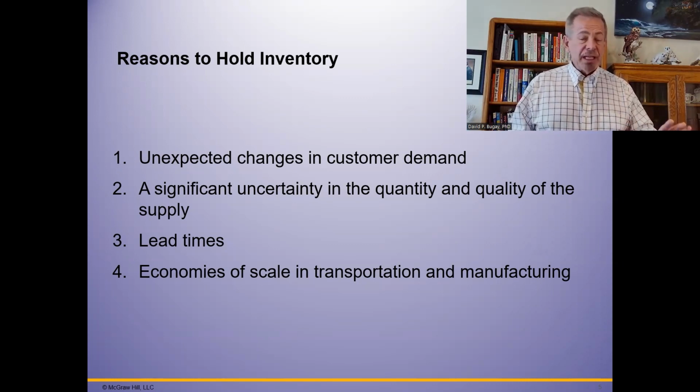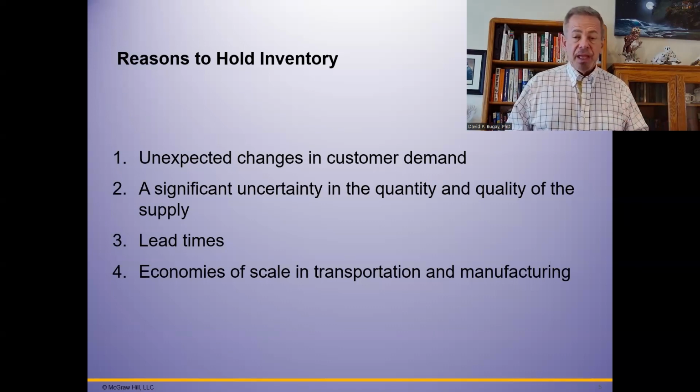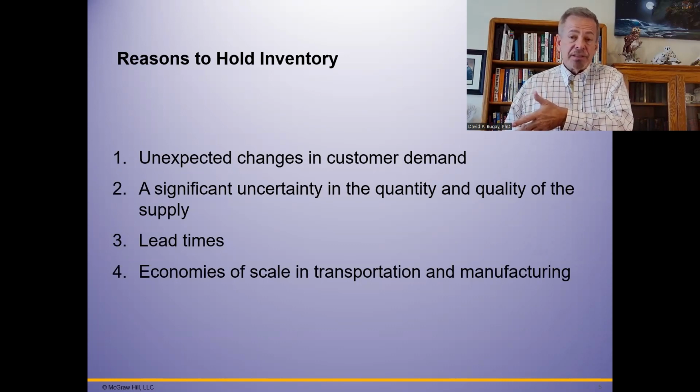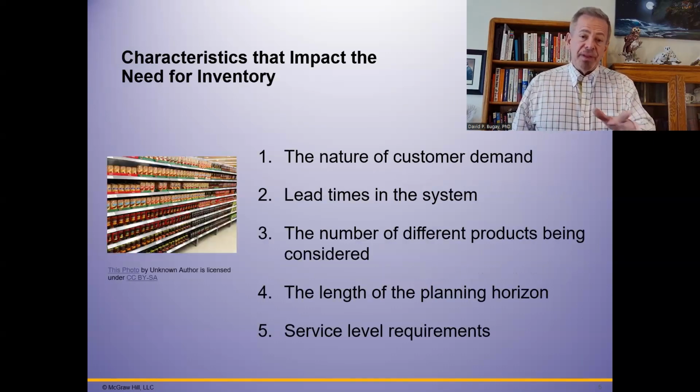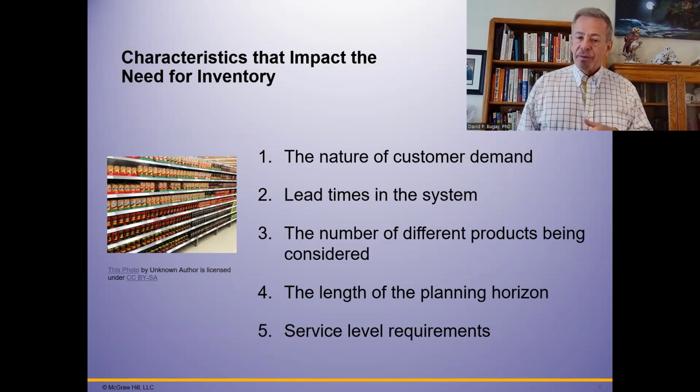Economies of scale is great in that aspect of it because you saved a lot of money, but you have a longer lead time and you have other potential things that could damage your product in transit. So you have to watch all that. Really, the need for inventory, the nature of the customer demand, the lead times in the system, the number of different products being considered, the length of the planning horizon, service level requirements.